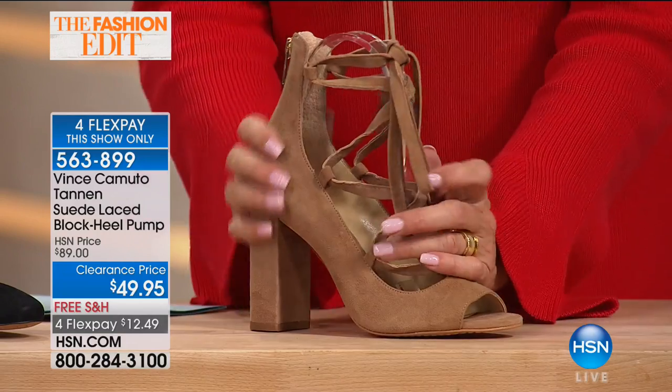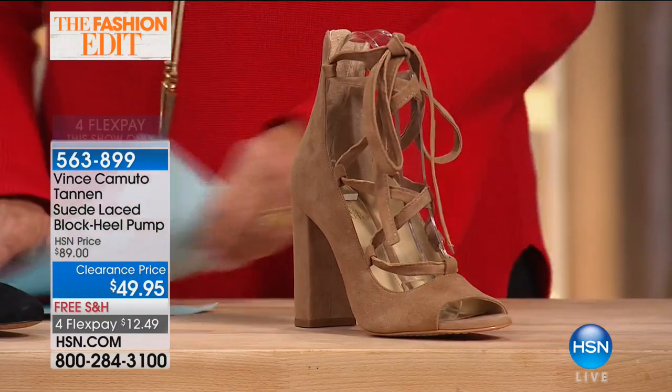Love it. All suede, too. Okay, so that's available. We're just giving you a sneak peek. All right, ready? We're moving on.